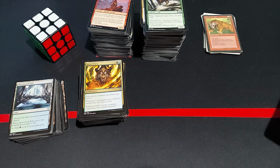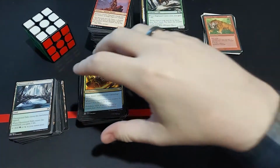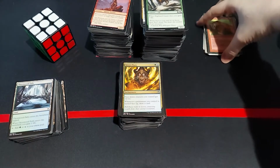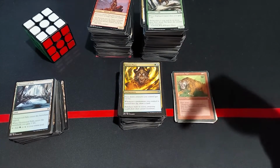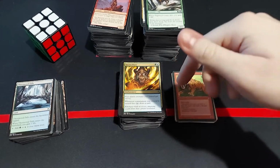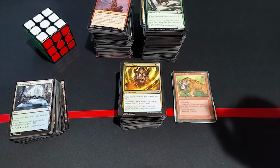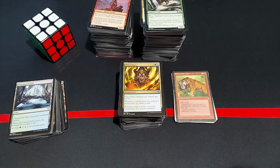I'll go ahead and let outro Alex take care of anything that might be worth something. We're obviously more so looking for stuff in this pile of uncommons, and then maybe even in this pile of older cards, to see what we may be able to make out of this box here. So I'll let outro Alex take care of the rest of this, and we'll see you then.